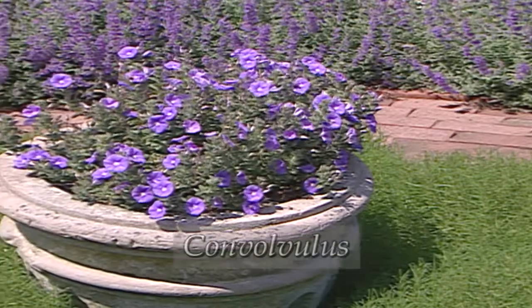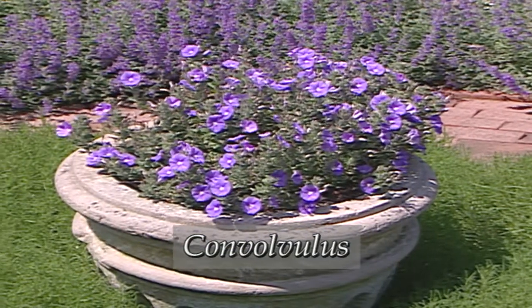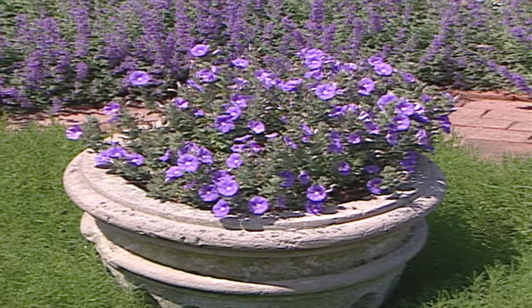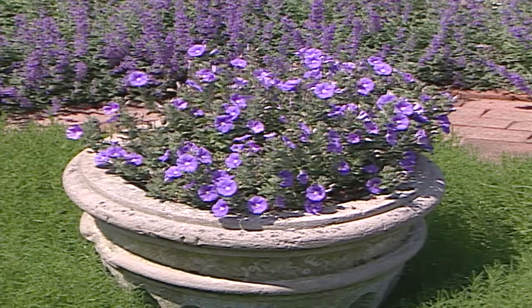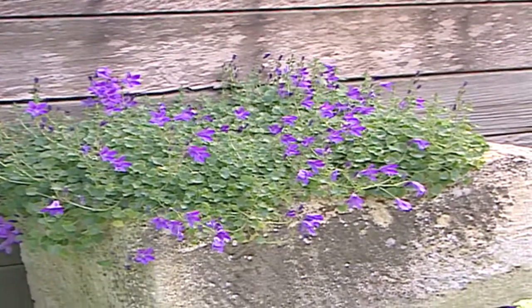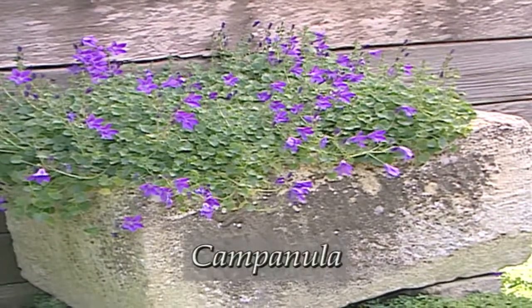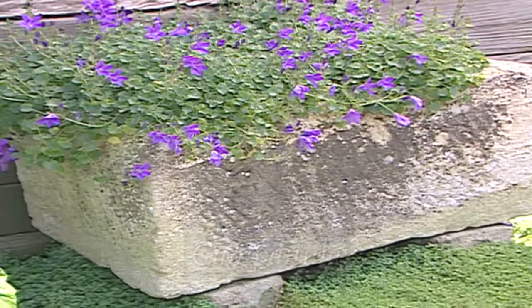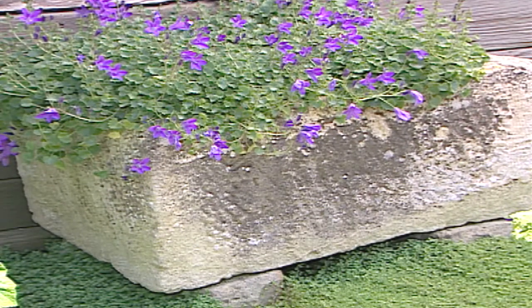Another example is an urn I planted with Convolvulus sabatius, also known as Convolvulus mauritanicus, which flowers most of the summer beautifully, sometimes well into the late autumn. Then I've planted a stone urn with a low campanula, which soon filled the urn, and I've had a great abundance of being able to dig pieces of that out and put it in other planters. And here are some other examples of perennials grown in containers.